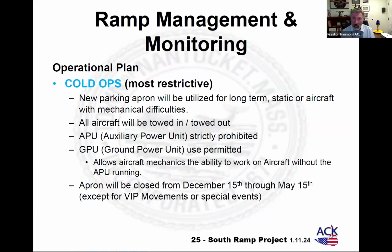Next up, we have our cold ops, which is going to be our most restrictive of the intended uses. This will allow for cold storage only, or aircraft that may have a mechanical difficulty. All aircraft will be towed on and off of the ramp. APU usage will be prohibited. Ground power units, however, will be permitted. A ground power unit is basically a small generator you would plug into the aircraft that would supply the power to the aircraft instead of having to run the APU.